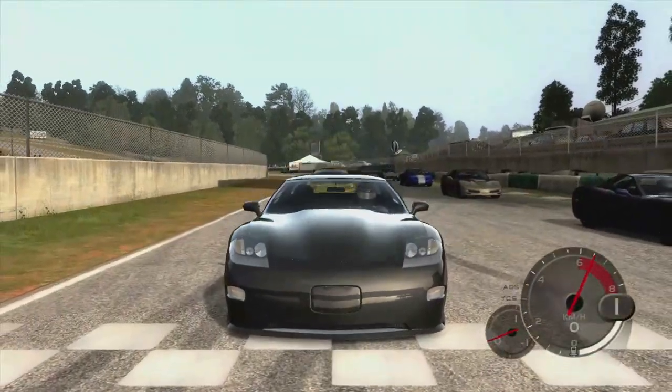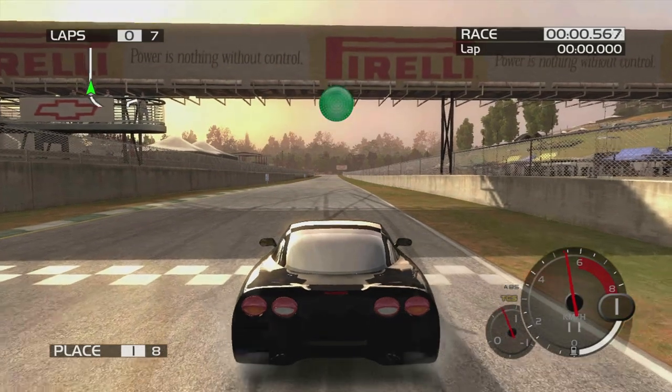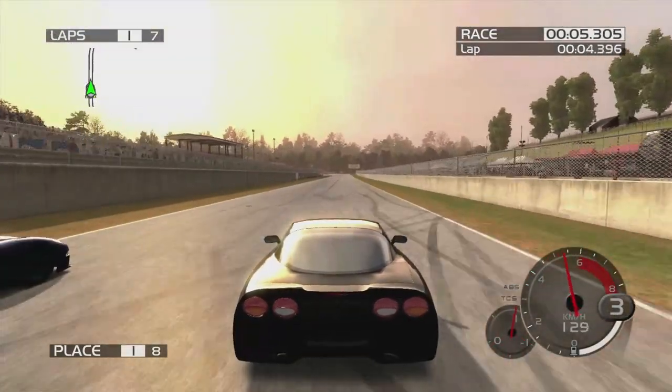Road Atlanta 2.0. I don't know. Technically, it's 2.0 because they modified the track slightly, so.